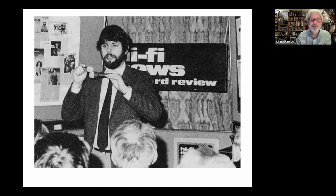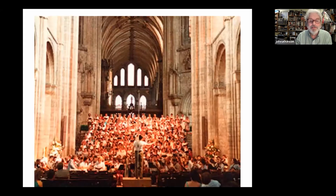After joining Hi-Fi News, I continued recording. I wrote a two-part article on stereo imaging for Hi-Fi News, which is now reprinted on the Stereophile website. Here I am at a hi-fi show showing how coincident cardioids at 90 degrees don't give a very wide stereo image because it's only 6 dB separation between the channels. And I continued recording. This was 1984.